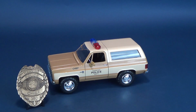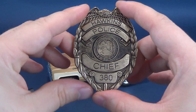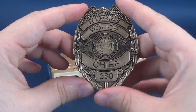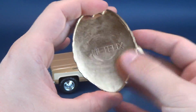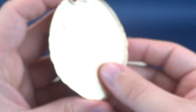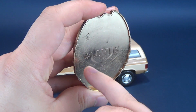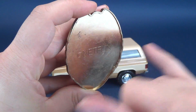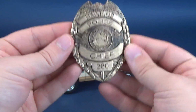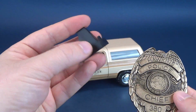Included with the Blazer is actually a really neat little side accessory, and that is the Hawkins Police Chief badge, all done in metal, as die-cast as the vehicle itself. One little notable trait on the back here, and hopefully the light is not reflecting too much off of it, is that it actually says Netflix right on the back of it. Like I said, it's made of a heavy metal, and it also comes included with a little display stand.